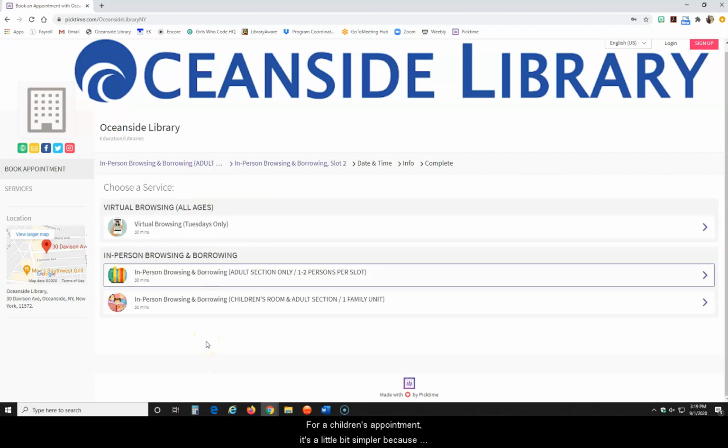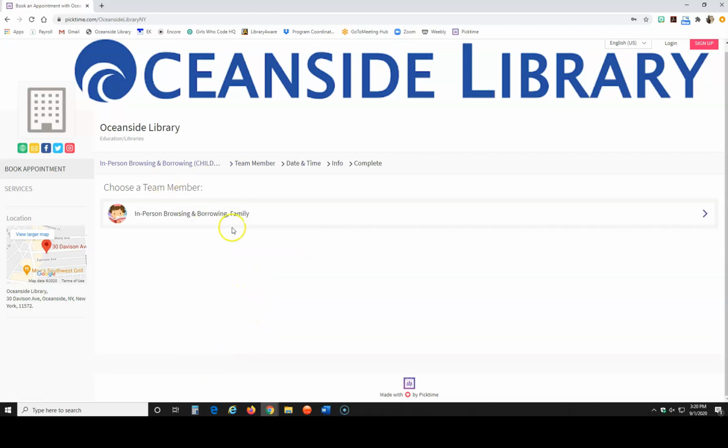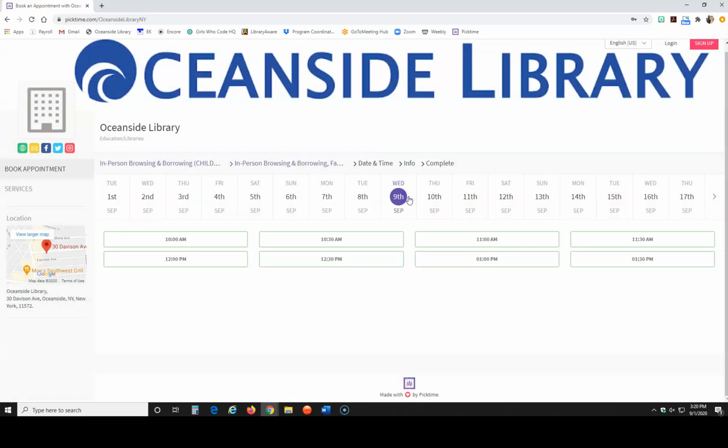For a children's appointment, it's a little bit simpler because there is only one family allowed in the children's room per 30-minute time slot. So I would select in-person browsing and borrowing children's, family appointment, select the date, and go from there.